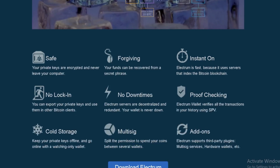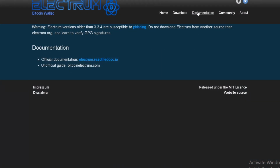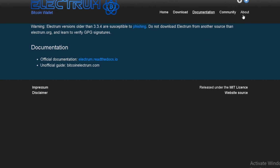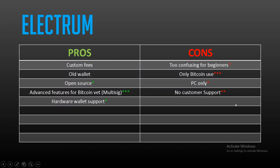Now, it is too confusing for beginners, not a simple UI. Only Bitcoin use, so you cannot add any other altcoins. PC only, so there is no copy on your phone or in the App Store or Play Store. No customer support. It's non-custodial. You take care of your cryptocurrencies, and that is it. There is no other way.